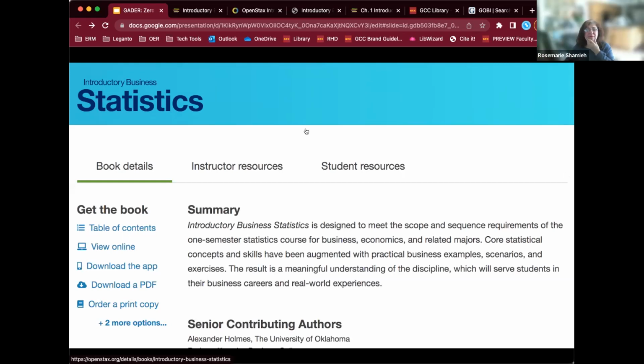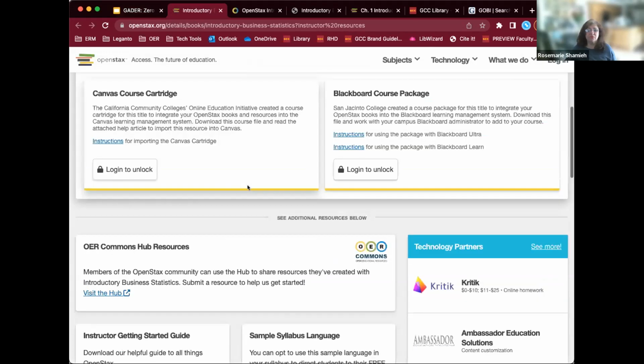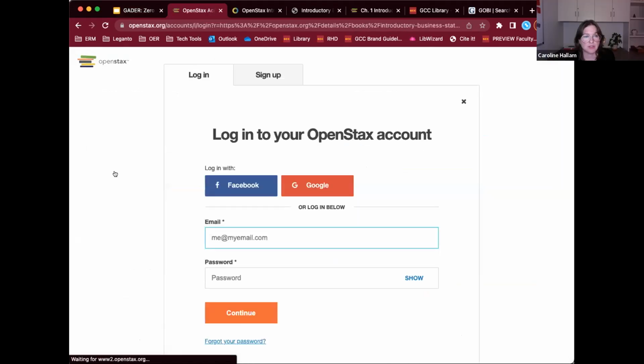Yes. But it's not about what OER is, but how do they authenticate that you're an instructor? And do I have to do it every single time? Or can I go on there once and forevermore, I'm good? Yeah, you should be able to go on there once and forevermore be good.